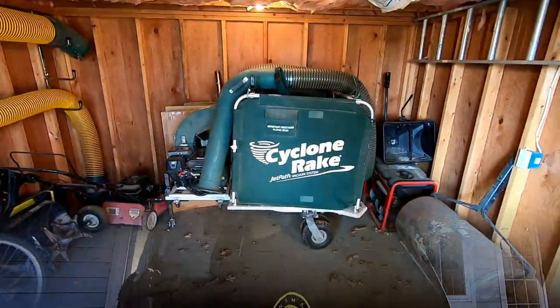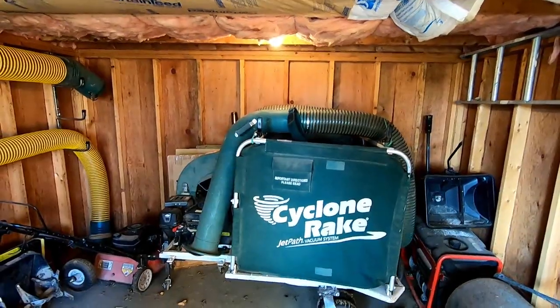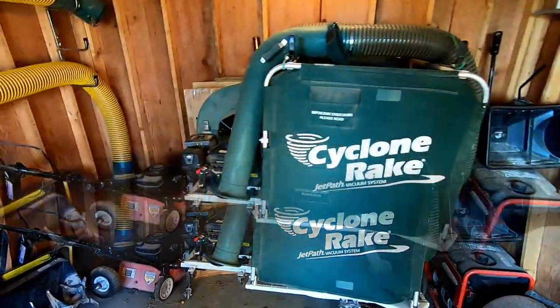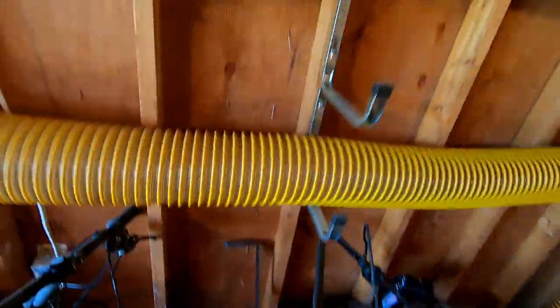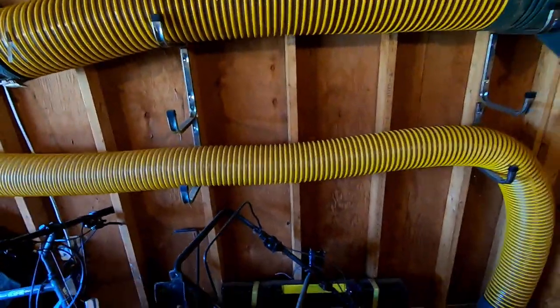Time to bust out the cyclone rake, guys. There she is, guys. One of my favorite, I mean, absolute favorite tools. This sucker is bad to the bone. Let me just kind of recap my little storage area here that I've made for my rake attachments. I've got the one that goes to the mower deck.